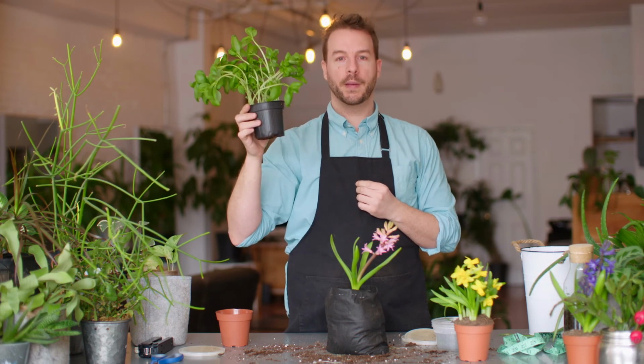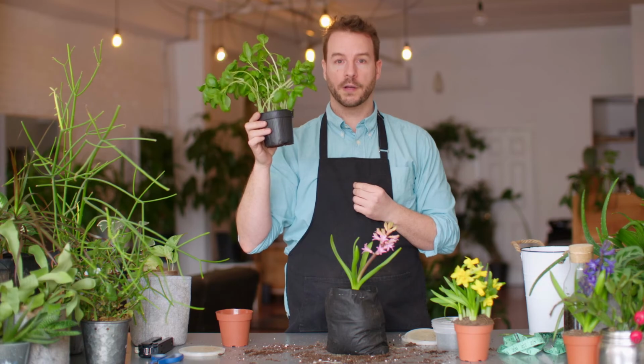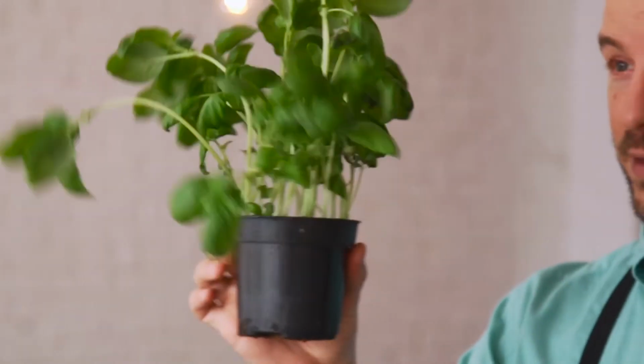This is like if you had 30 people in a one-bedroom apartment. It's just not going to work. You may survive a few weeks, but that's it. So this is what this is for. It's for you to get basil home on the counter and eat it. Though we can actually save this.